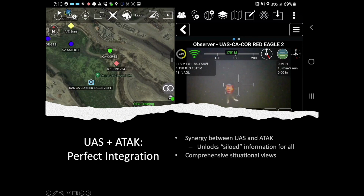So in essence, the integration of ATAK's robust geospatial platform with the dynamic real-time video capabilities of UAS created a synergy that really drives operational efficiency, safety, and tactical precision to unparalleled levels. This combination is particularly invaluable in environments where rapid, informed decisions can be the difference between success and failure with unforeseen challenges.